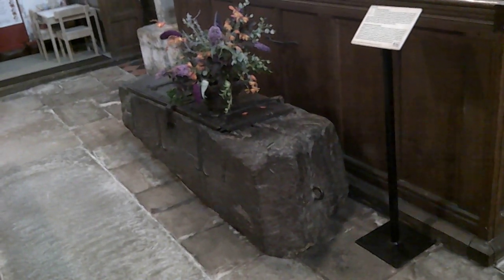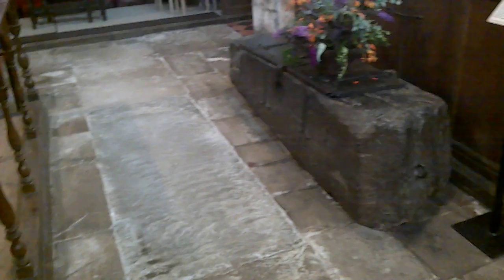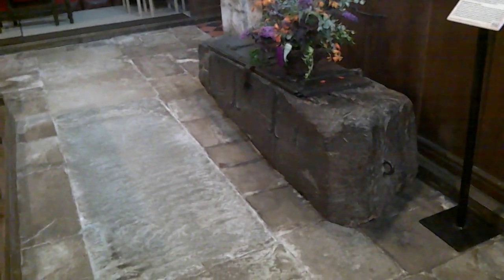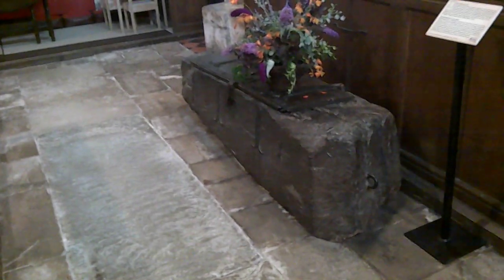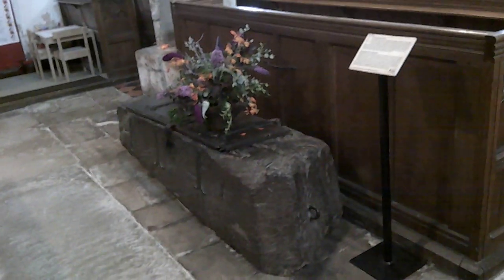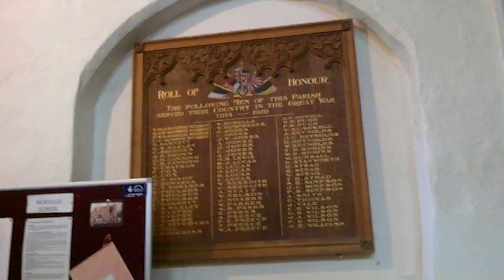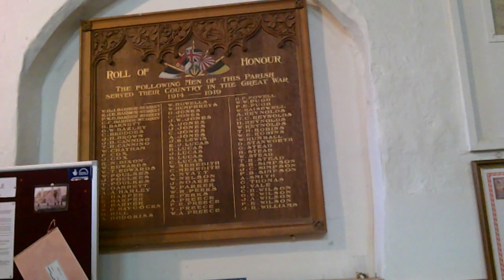It's a solid trunk that's been carefully dug out, rather crudely shaped. Lovely, lovely piece, obviously fixed down. And anyway, if you try and lift that, you get a hernia. A roll of honour here for the Great War. And this is everyone who served. It's not just those who died.